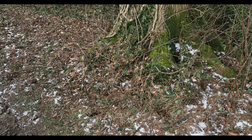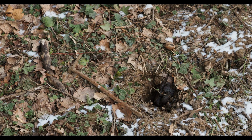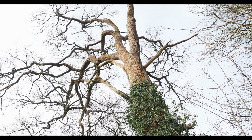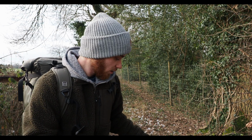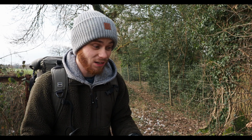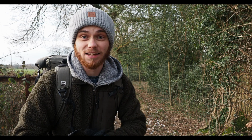They've basically dug up all sorts of little holes all around the base of this big tree here, which I don't know what it is. It might be an oak tree. I'm not very good with my tree species. So yeah, the fact that there's fresh poo here means that they could have been out last night. That's really positive signs, and yeah, that's quite exciting.